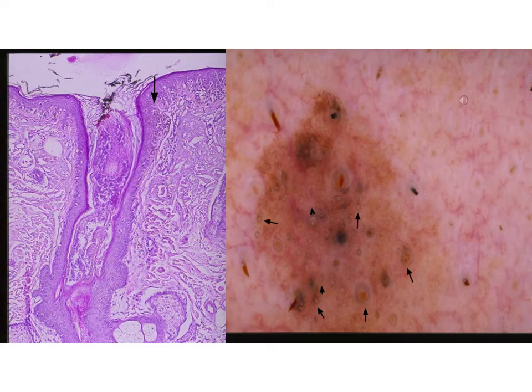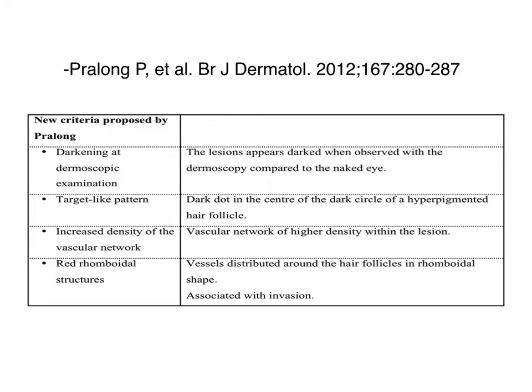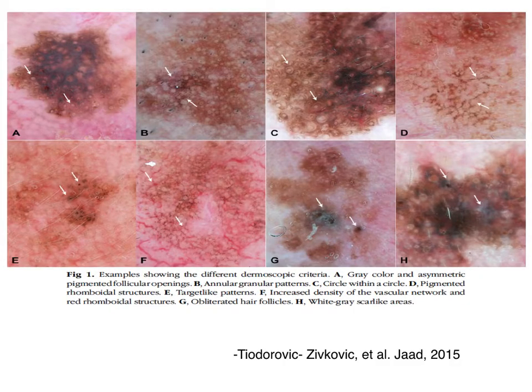So just in this slide, you can see here the cells migrating upward and developing in nests with the correlation of the asymmetric follicular opening here on dermoscopy. Pralong et al. have described some new criteria with darkening at dermoscopy examination, target-like pattern, increased density of vascular network, and red rhomboidal structure. I just show this beautiful illustration published in the JAD in 2015. It does recapitulate a lot of the different features that have been described.